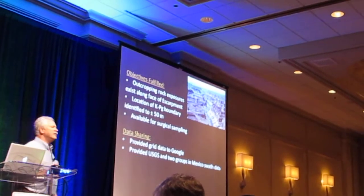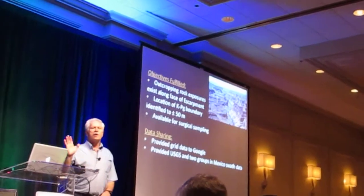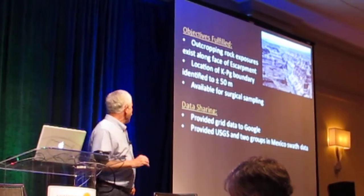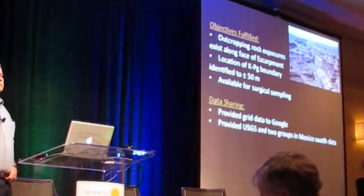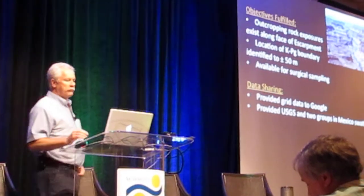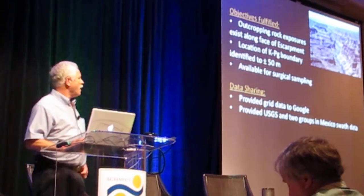We've also provided the full swath data already to 3 groups. One of them includes a group in the USGS that we're actually not explicitly working with. We've got the full data, and 2 groups in Mexico. And we have a personal goal to get these data to the national data centers before AGU this year, so we've fully released the data.